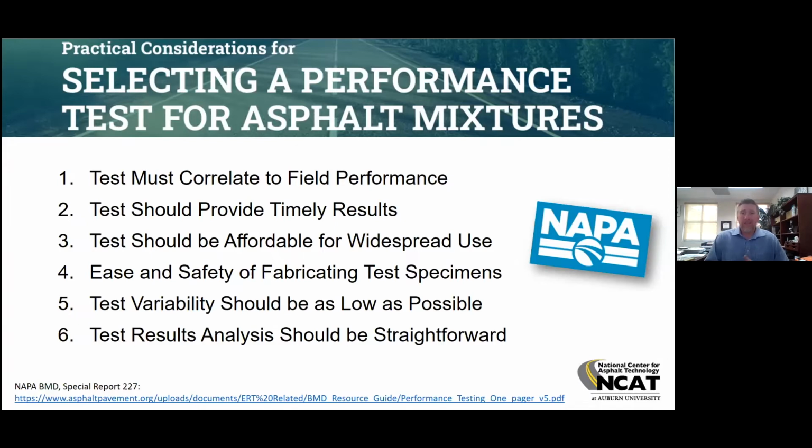We want to talk about timely results, especially if we're going to get into production testing and balanced mix design. It's really not very reasonable to ask a contractor to make decisions about placing mix if we're not going to have results back to them for a week, a month, right? If we're going to do Hamburg during production, we've got about a minimum of 3 days from the time that we pull a sample till we're going to have a result back from them, unless we've got folks working around the clock to do that.